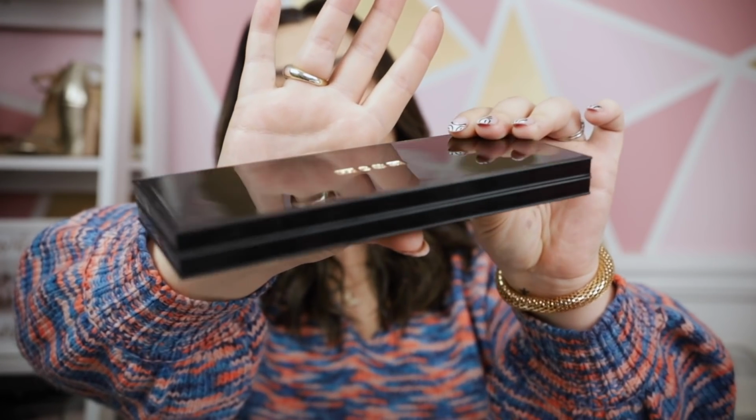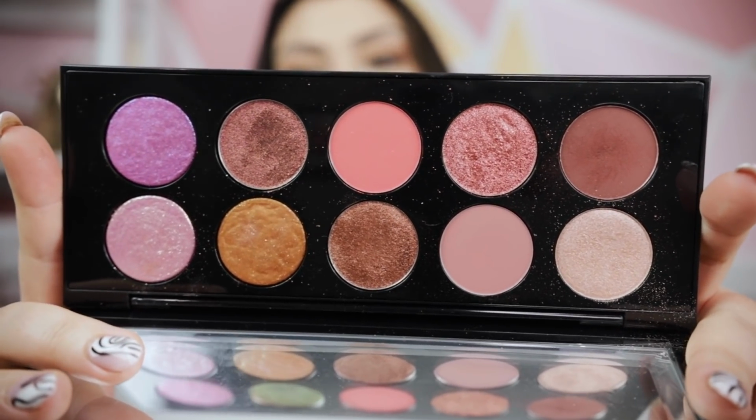You guys, I have been obsessed with this. The colors in this are so incredibly beautiful. I love the packaging. It is so luxurious. I feel like you can just tell by the size of this palette, and it does have a nice big mirror here, and this comes with 10 eyeshadows, but they are pretty large eyeshadows.